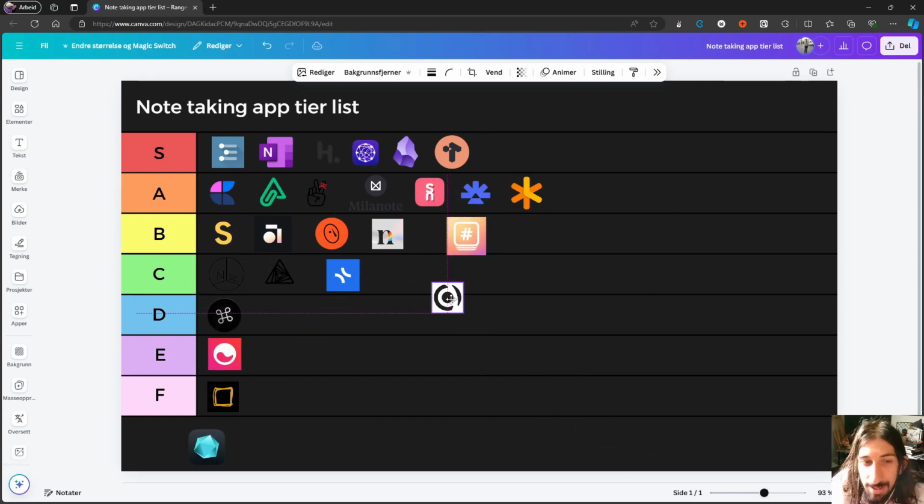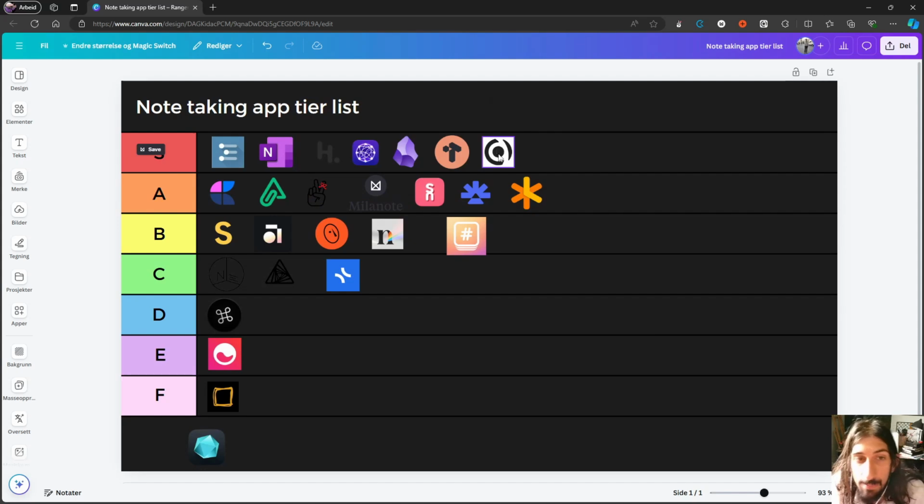Capacities is really hard because I think the application is really good. I've heard a lot of great things about it, but I haven't been able to understand it myself. But given all of the feedback I've seen, all of the YouTube videos I've seen, I would say that this is S tier. The idea is really good. I think they're lacking in one place, and that is the fact that I would like to see it be available offline as well.